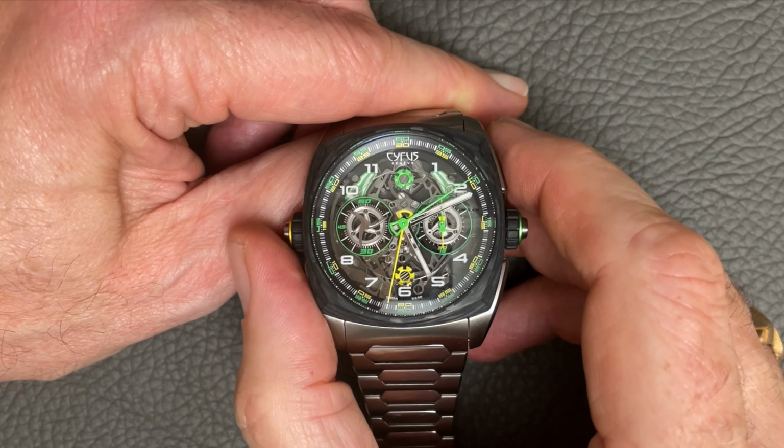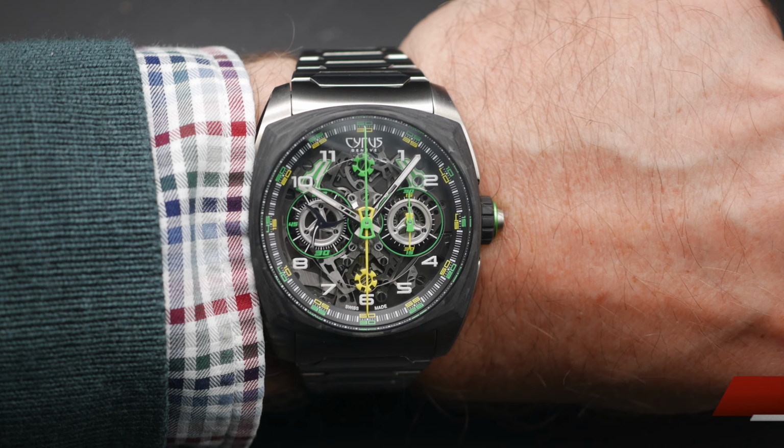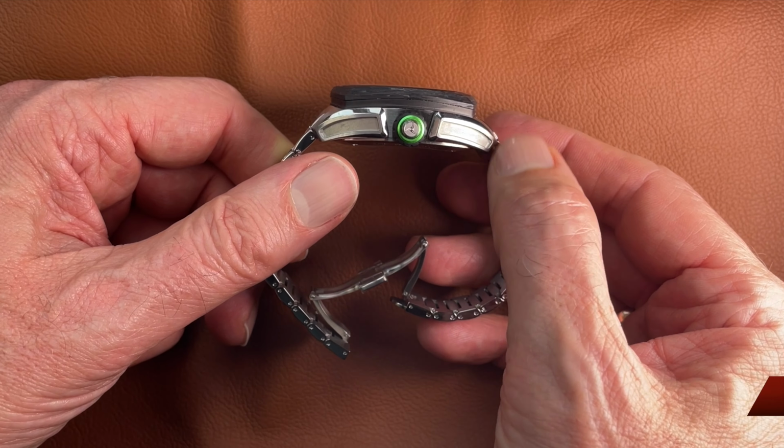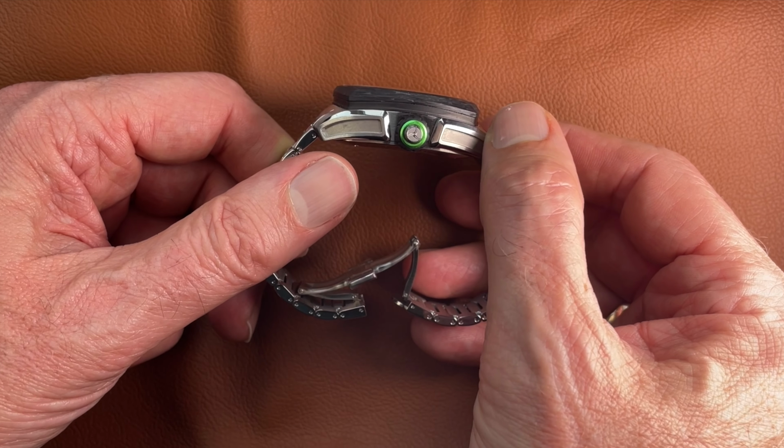The crown is rubber coated and features a coloured aluminium ring. The brand has matched the colour of this ring with the central chronograph's second hand, the hand on the 30-minute register, and also the column wheel shown front of house. You'll see that the watch features two different colours, each dedicated to a specific chronograph. The case measures 42mm in diameter and has a height of 16.5mm. It's not slim, but considering the complexity within the case, it seems modest.